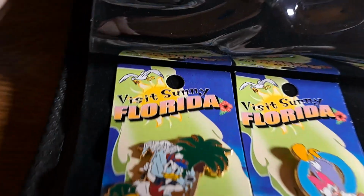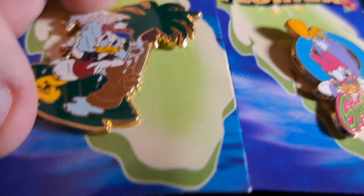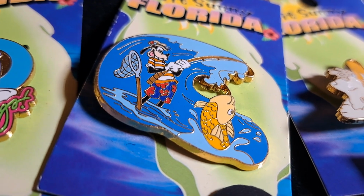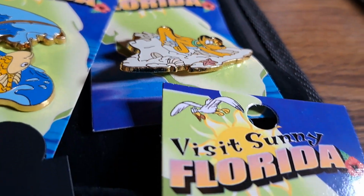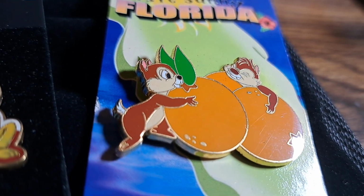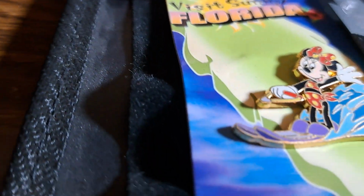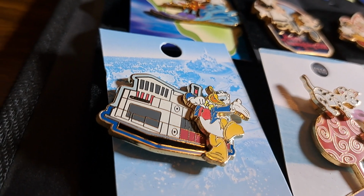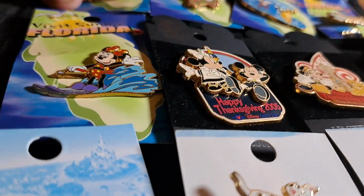And then we have some more Visit Sunny Florida ones. I thought that was kind of a cool series. We got Donald, Daisy, Goofy fishing, Pluto digging in the sand, Chip and Dale with oranges, and you got Minnie over here, water skiing. For some reason, there's no Mickey Mouse one. I would imagine there would have been one, so I must have missed that one.